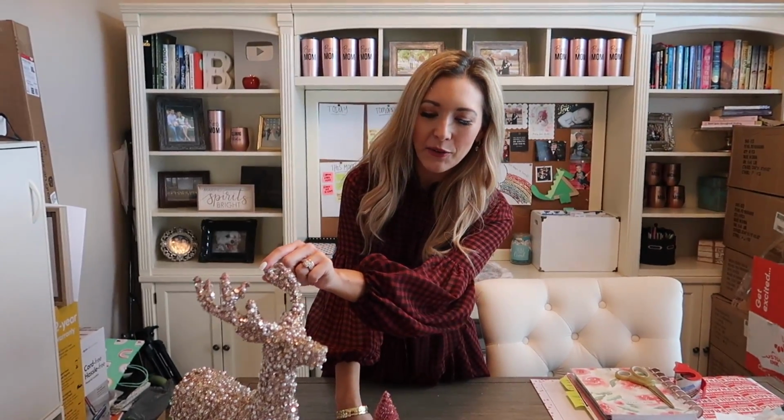But I just put a couple of things up in here. I got this little rose gold deer at Big Lots last year.